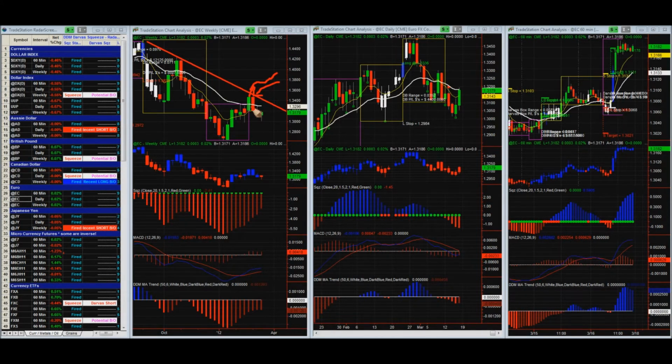So you're always in a tricky area when you're in and around the 20 period moving average, unless you already have a situation where you're well above it and then you're pulling back to it, or you're well below it and then you're pulling back to it. Those are the safer kind of entries, using that dynamic support level as an entry point.